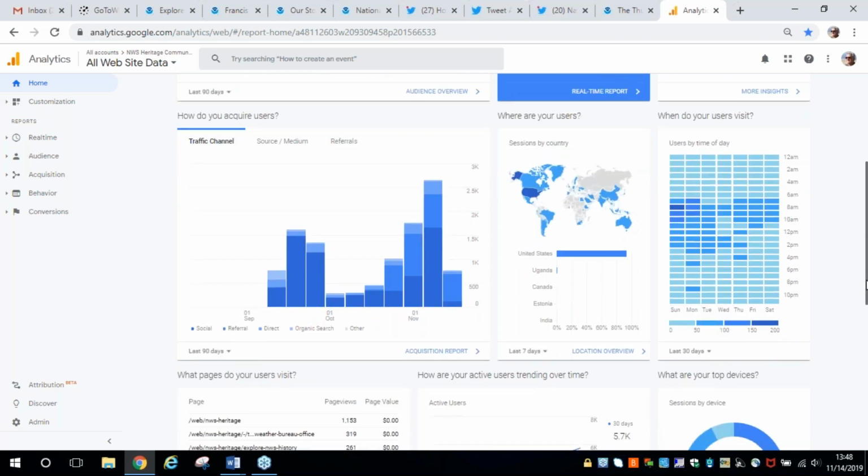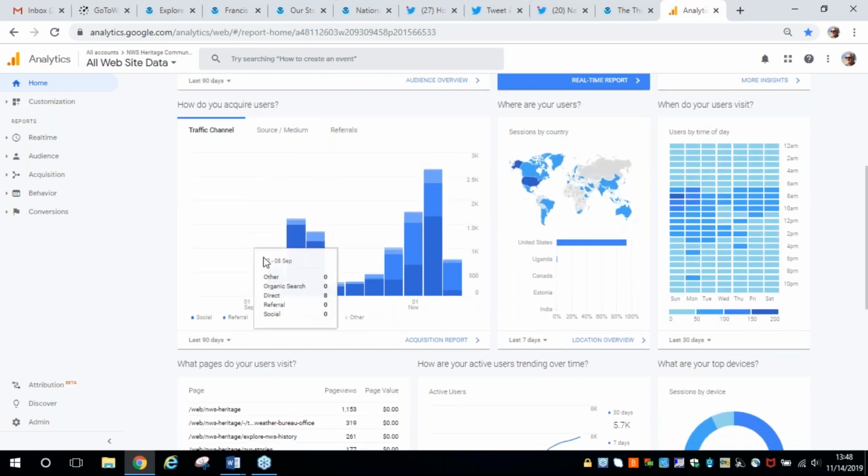This traffic channel chart in the analytics also shows something kind of interesting. I know it's a little hard to see on your screen, but you see the dark bars at the bottom. That's traffic driven by social media. And when we first started out, there was a little bit of referral traffic and direct traffic, and very little organic search.